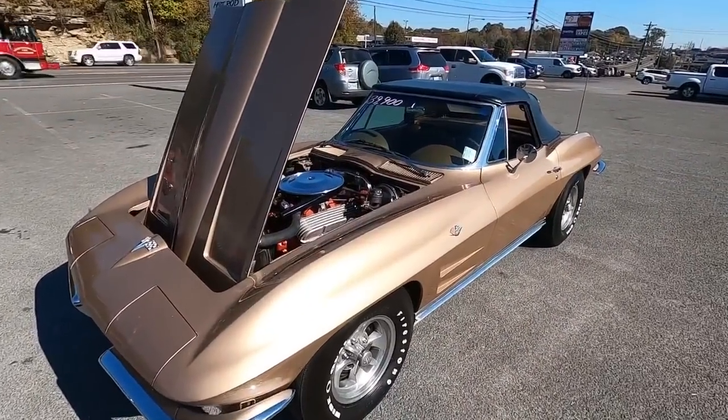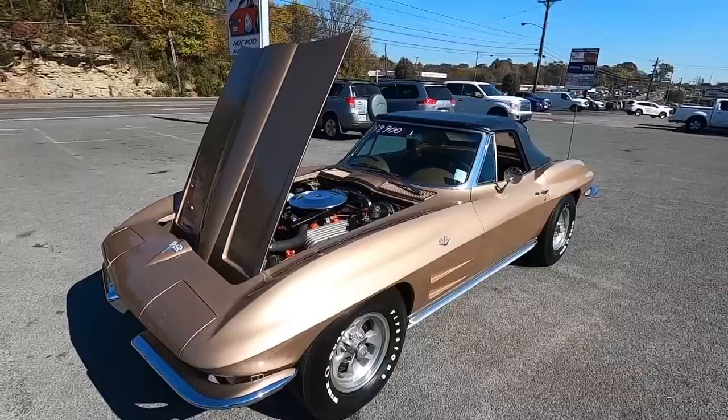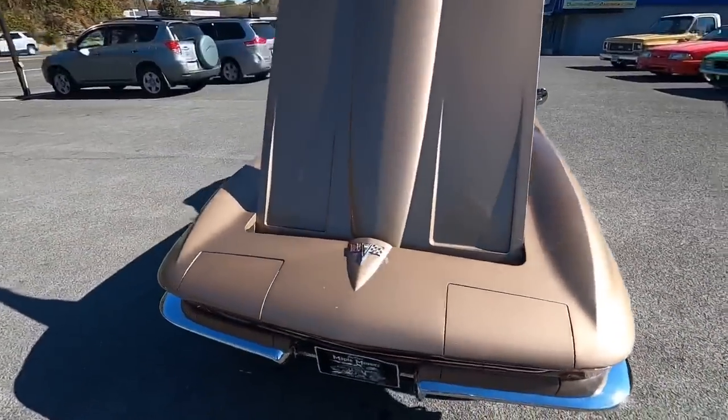Welcome back, guys. Up here at Maple Motors in Hendersonville, Tennessee, and we're going for a ride in a 1964 Chevy Corvette. This one here is, I believe, a 350 up under the hood.